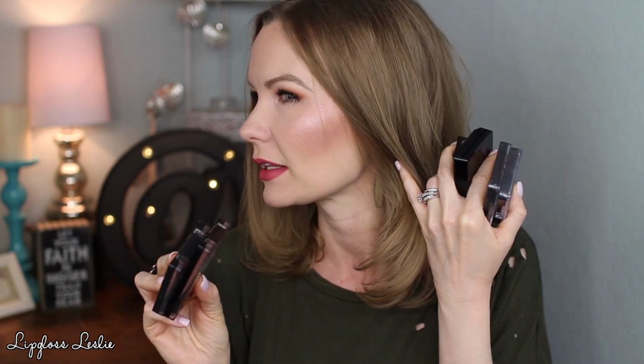Okay, so first off, the Wet n Wild Color Icon blushes. These are some of my go-tos. I wear them often. My favorite shade is Rose Champagne. That's what I've got on my cheeks right now. I do have a highlighter with it, but it does have a really pretty glow to it.